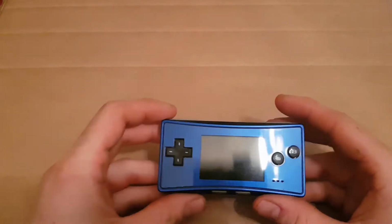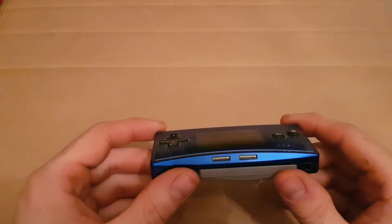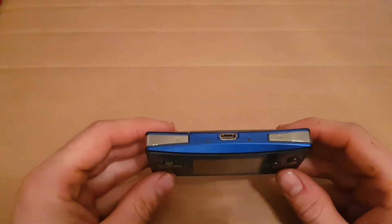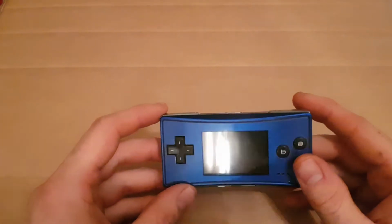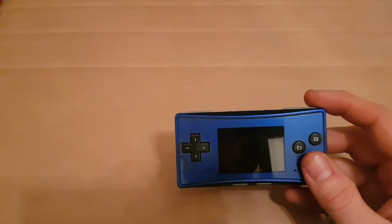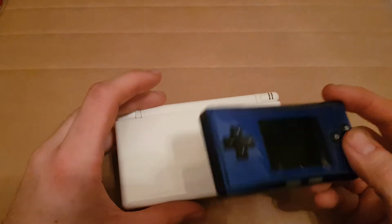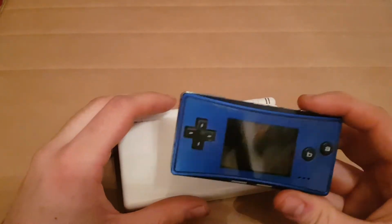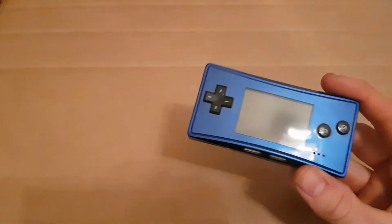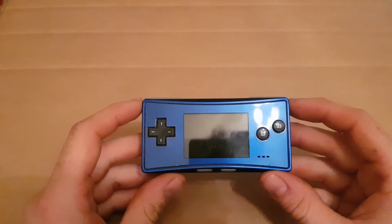So after the DS made its debut, Nintendo brought out the Game Boy Micro, and it did not sell well. Because why would you buy this, even though it's quite cute and quite nice now? Why would you buy this when you could get the DS that plays the Game Boy games and the DS games? So these really did not sell well, and that's why now they are, I'd say, the most collectible of the Game Boys.